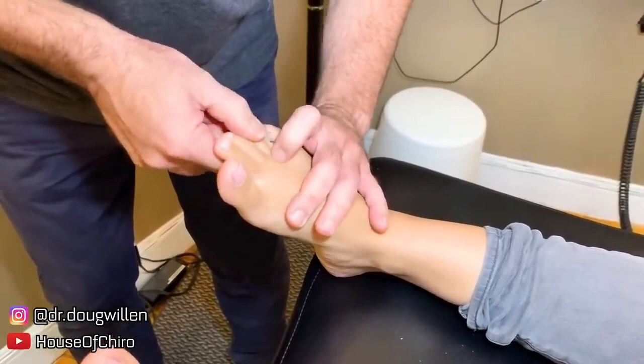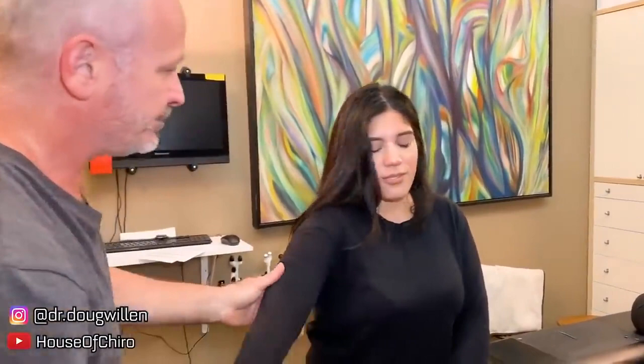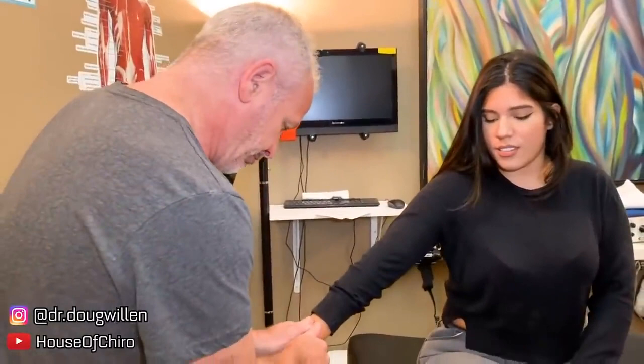Good. So now put the back of your hands together like this. And now lift the arms high in the air. You feel anything go on that one? Okay. So now I'm gonna do this right here. Wow. You hear that?